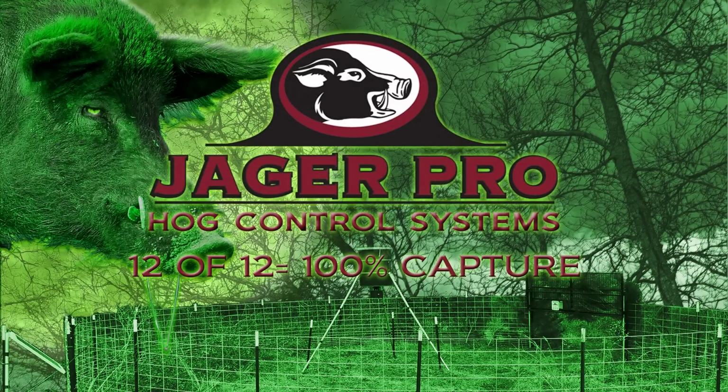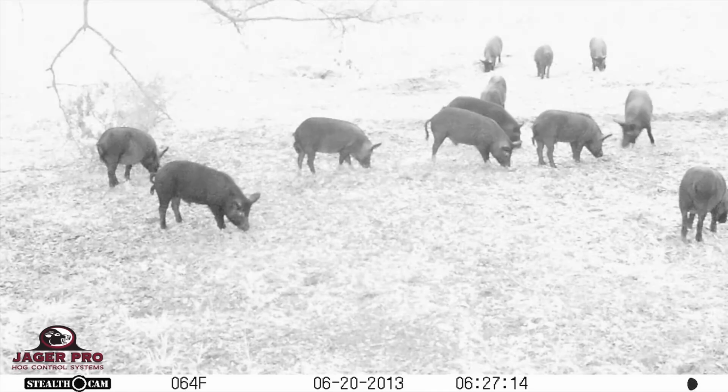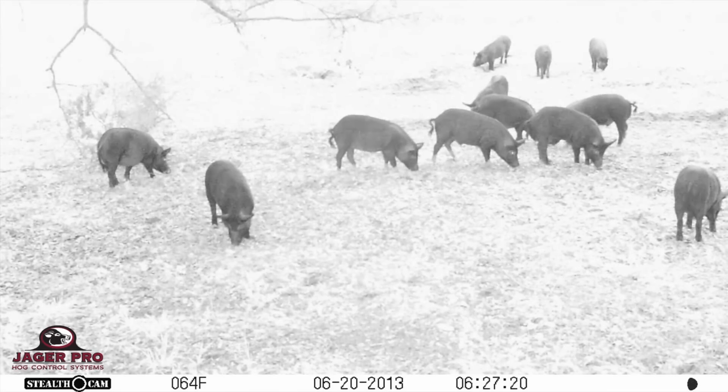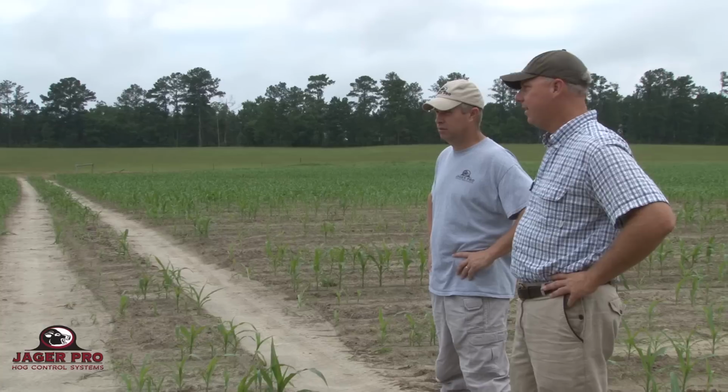This segment will demonstrate the successful method and technology used to remove all 12 feral hogs from a 20-acre cornfield within 8 days. We will discuss each step of the M.I.N.E trapping system in detail to reinforce the ability to perform 100% capture results during corn planting, which is less than perfect trapping conditions.